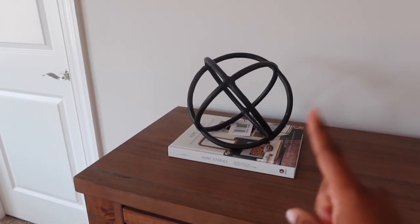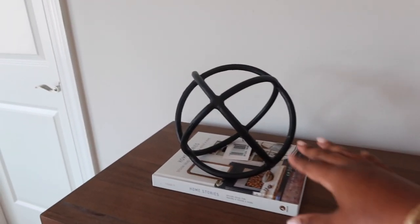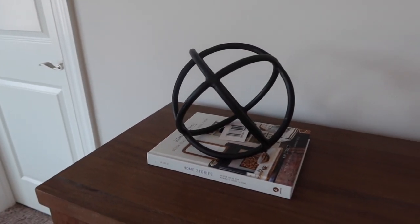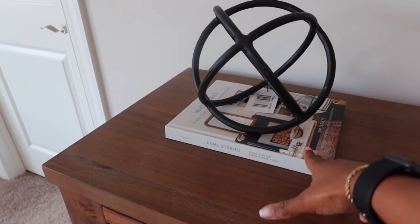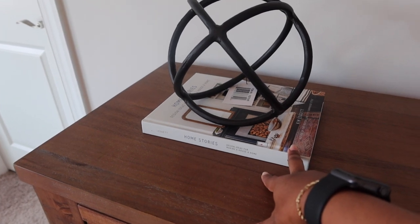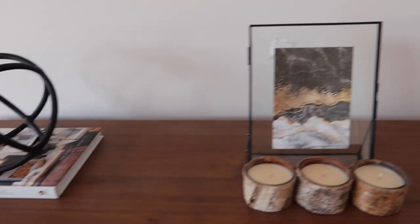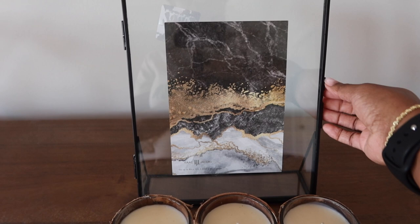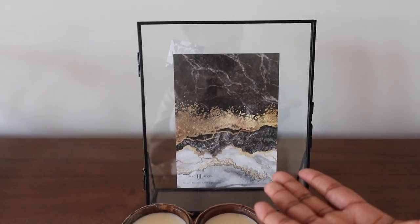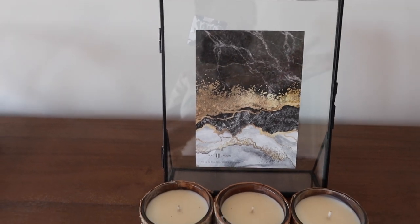So originally over here, I had this vase, but I found this little black figurine at Home Goods and decided that that looked better on top of the coffee table book because it allows you to actually see the decor on the book. And then right here, I love this glass see-through picture frame. So it kind of unsnaps on the side. I actually like the picture that's in there right now, but I am going to replace it probably with pictures of the kids or a family portrait.